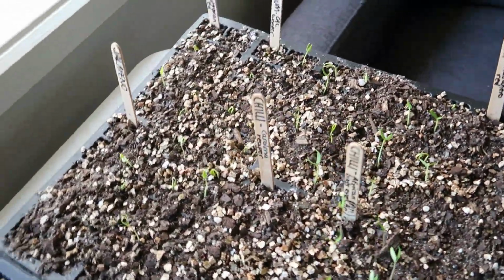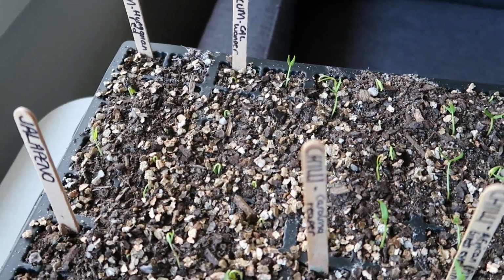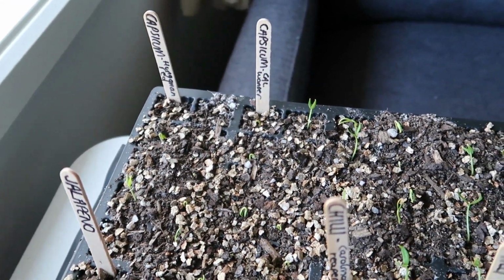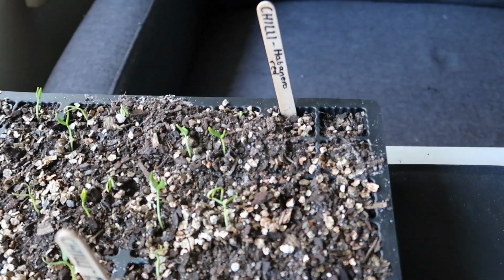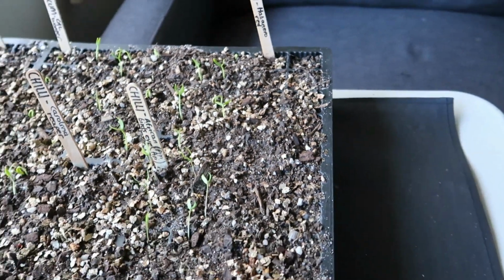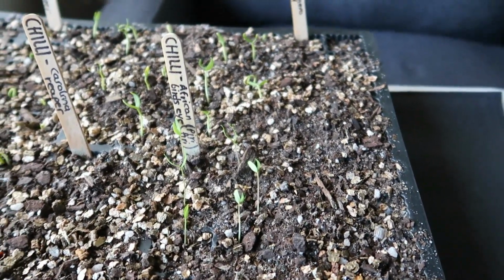On this tray we have my chilies, so we've got Hungarian red, kind of like a bullhorn looking chili, not very hot. We've got California Wonder capsicums, they've germinated, a few lines of them. We've got habanero red chili, which hasn't germinated, probably not hot enough for them yet. The African bird's eye chili, a few of them have sprouted.